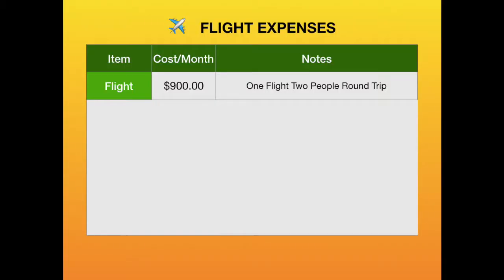We also fly on vacation, so I wanted to include those kinds of trips as well. Let's see what we get. Flights for two people can be pricey. And yes, you can find deals. But remember, just like hotels, advertised prices don't include fees and taxes. As an example, my daughter and I are off to Savannah, Georgia soon, and there are no cheap direct flights. So we're spending over $1,000 for the round-trip flight.